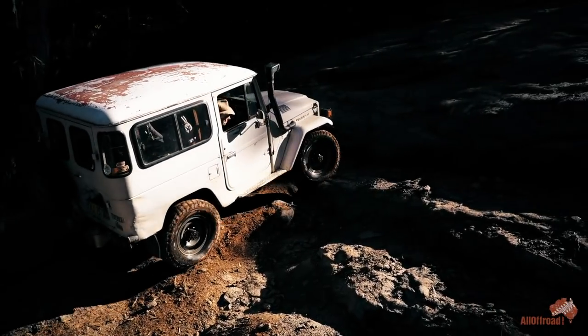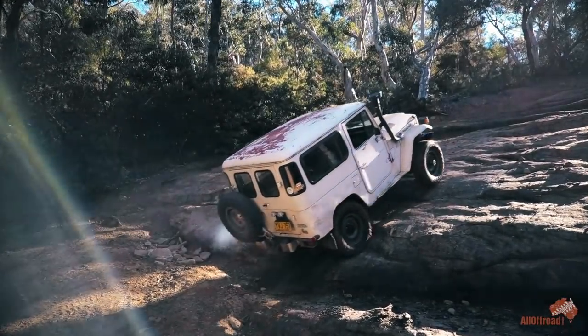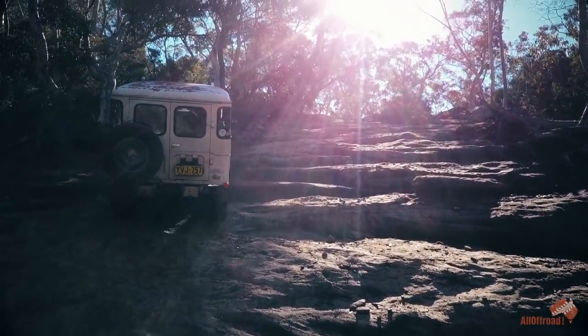Alright. We weren't planning to film the Spanish Steps as we have done it so many times, but given that we were only two cars, we got the drone out, and that's a bit different perspective of the Spanish Steps, I guess.